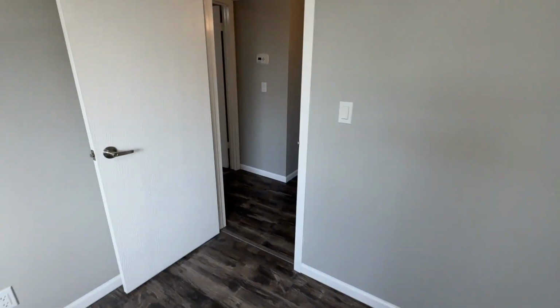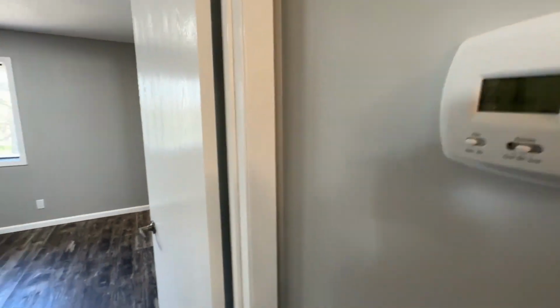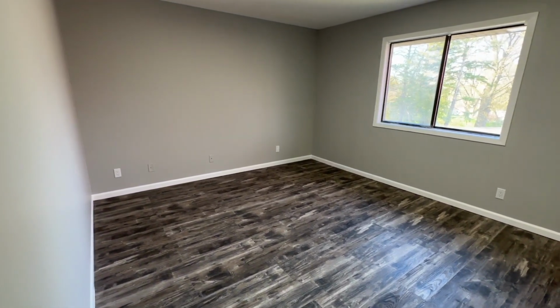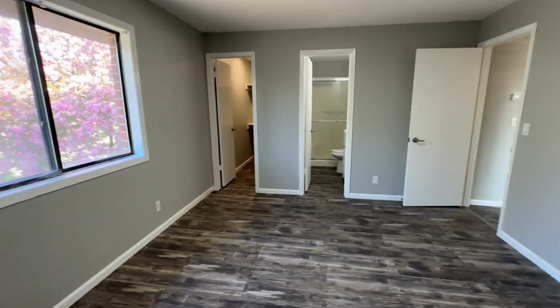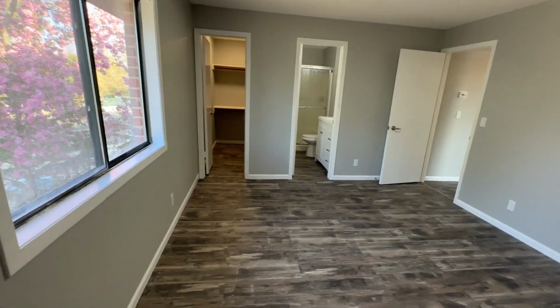And as we head out towards the principal bedroom, past the thermostat, central heat, central air, of course, and house this for a great size principal bedroom. Take a look around from the other side. Isn't that a great tree outside?